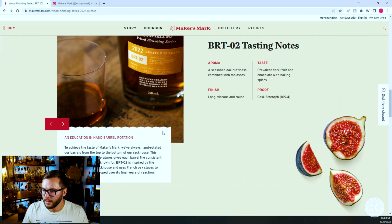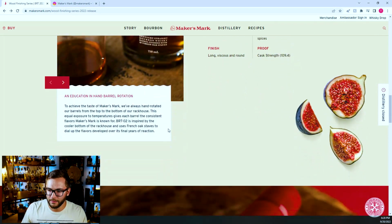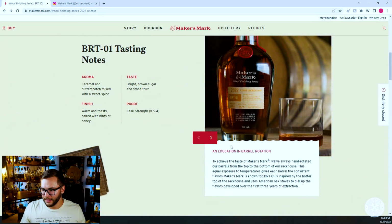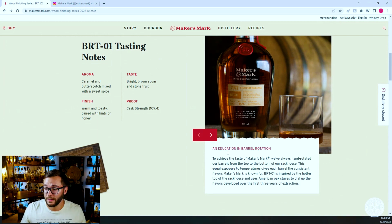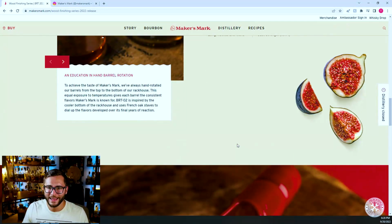So, I'm trying to pick up what they're putting down. Maybe, I don't know, they throw in the French oak at the end. And then up here it sounds like they throw American oak staves in there for 3 years. Interesting. I'm so excited. I just can't hide it.